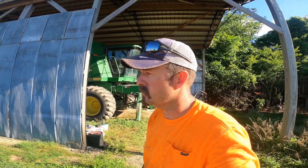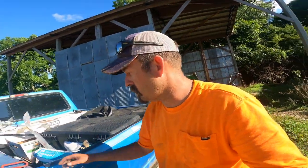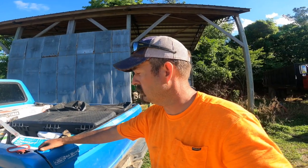We'll change that. And then the combine itself should be ready. Still need to swap the one nose cone on the head. Then that should be ready. Hopefully, with as hot as it's been, the wheat will be dry. We'll check the moisture on some wheat tomorrow and go from there.